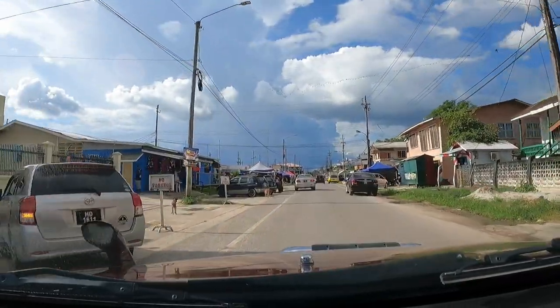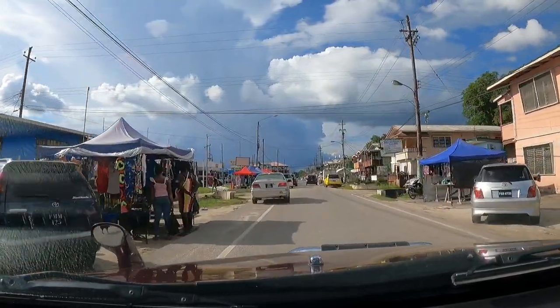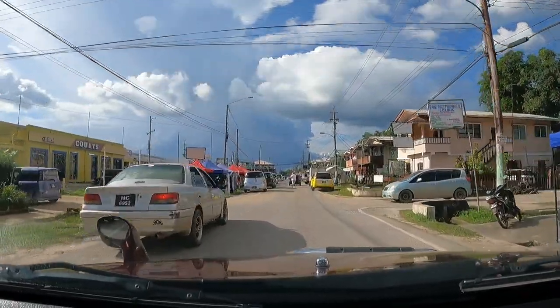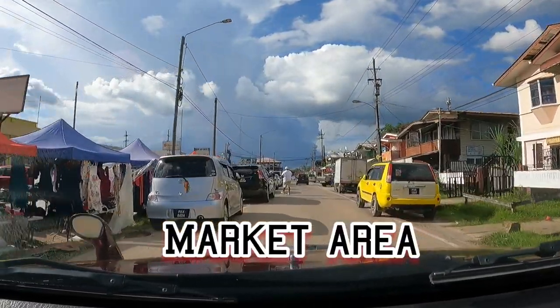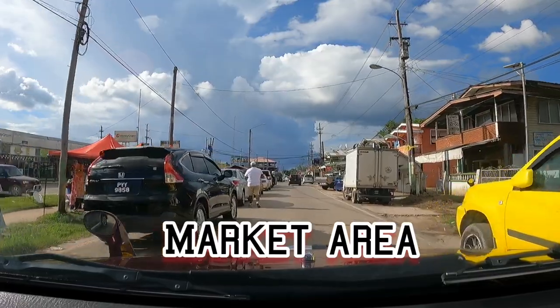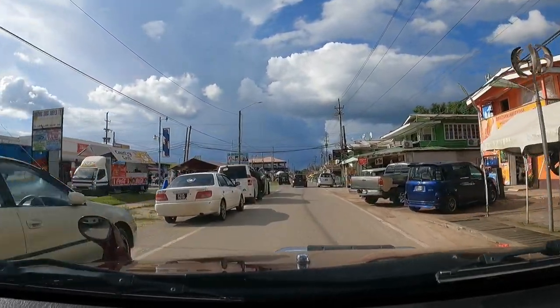We're gonna go all the way up. I think there is the Linden Museum. I think it's somewhere on this road. Maybe I'm wrong, but we're just gonna look out for it. I can't remember. Maybe I missed it. I don't know. But yeah.